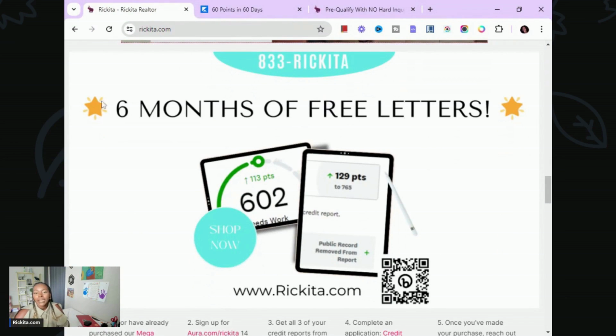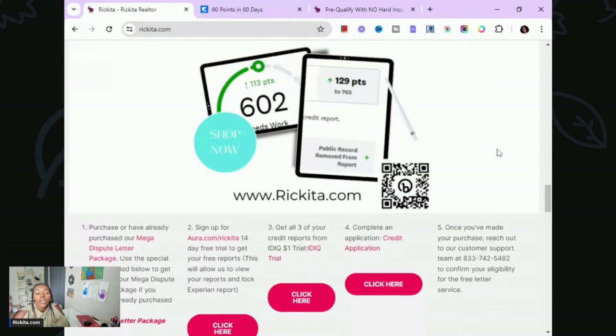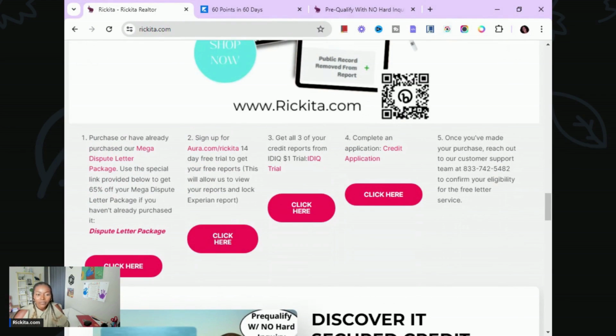Now, a lot of people love this part, 6 months of free letters. I can actually do your letters for you, 6 months worth of them, and I can email them to you and fill out all your information. All you have to do is literally put them in an envelope and mail them. So I definitely have that for you.